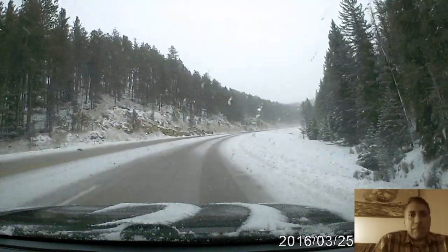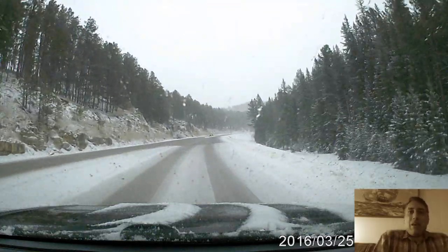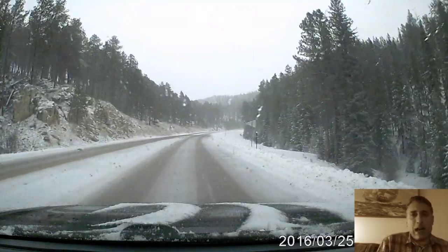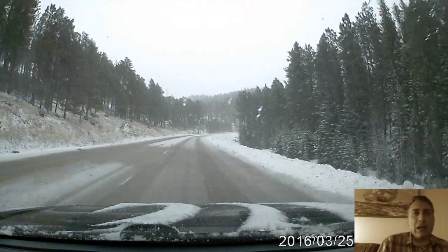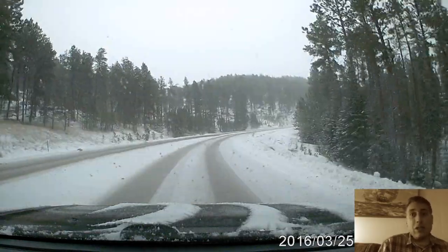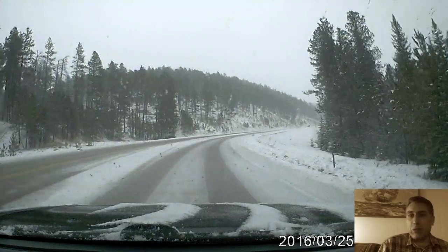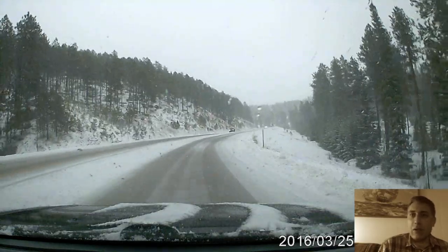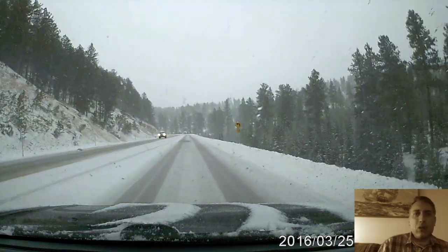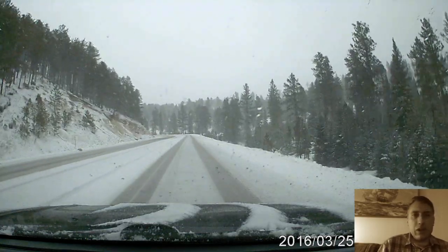I mean, if you slow down, if you do get into an accident, you're not going as fast. You have more time to react. You're going at an appropriate speed for conditions. And on this road, I think it would be all kinds of fun to go off the highway. So yeah, slow down.